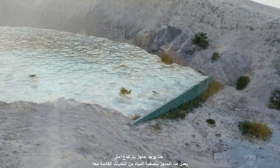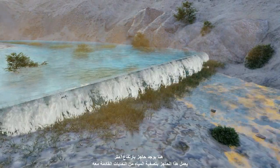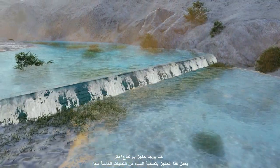Here there is a barrier 1 meter high. This barrier works by filtering water from the waste coming with it.